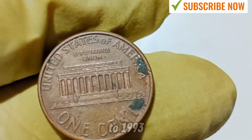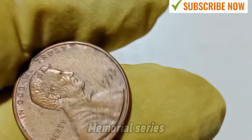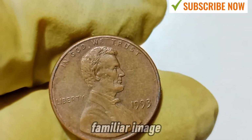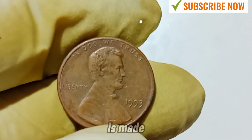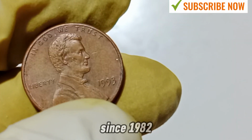Fast forward to 1993, and the coin in question is a part of this Lincoln Memorial series. The 1993 penny features the familiar image of the Lincoln Memorial on the reverse and the portrait of Abraham Lincoln on the obverse. The coin is made of copper-plated zinc, a composition that has been standard since 1982.